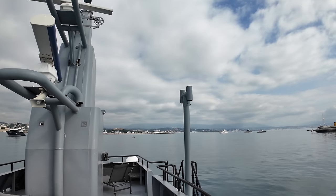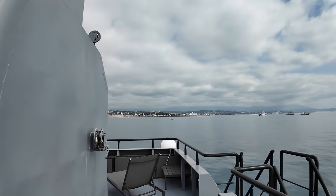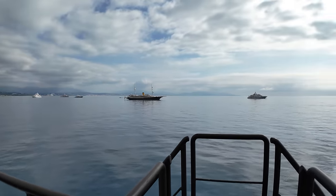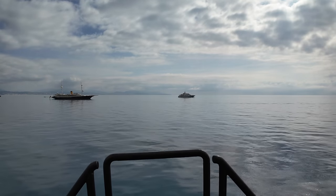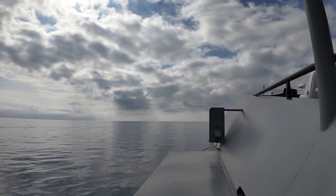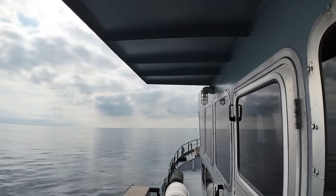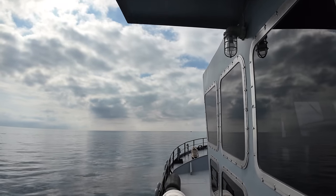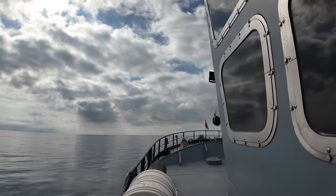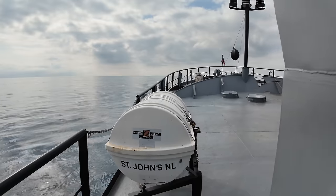Right, let's turn around. I'm going to take you down onto the bow now. The boat's hull, a robust 9.5 millimeters of steel, rises to a formidable 12.7 millimeters at the bow and stern. When towering waves crash against her, this hull does not flinch. It stands firm, a bulwark against the ocean's fury, ensuring a safe and steady passage even through the most challenging sea states. Over here, of course, on the port side, we have one of the life rafts.